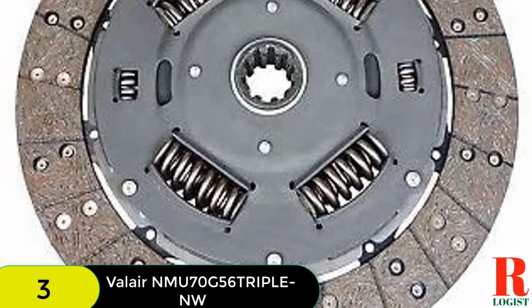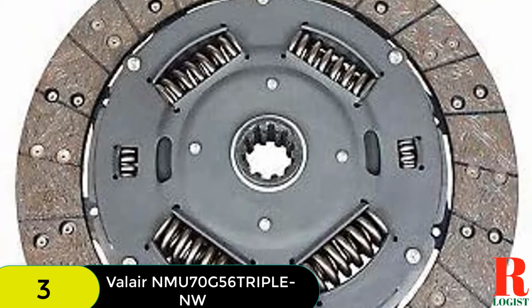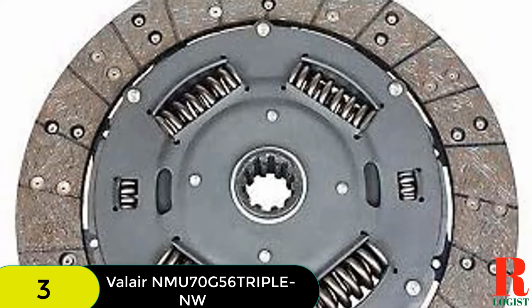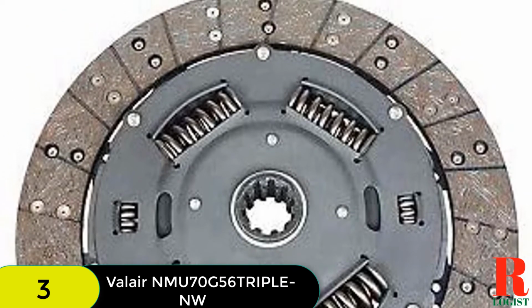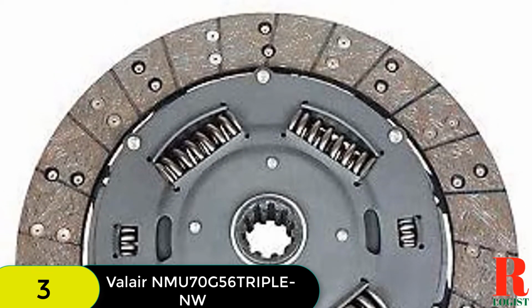It's a non-stocking item that is built to order, so make sure you have enough time to wait for it if you decide to go with this option. It's also one of the more expensive triple clutches on the market, but it's worth the investment for those who need the fastest controls possible.